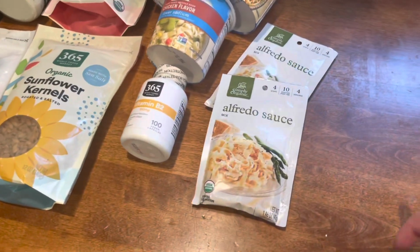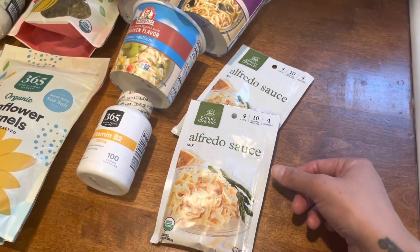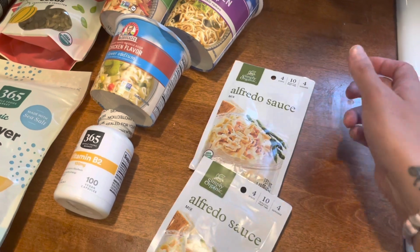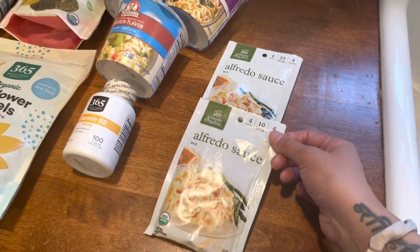So when I was talking about lighter items, I meant the actual weight of things, not like a fat-free version or anything. So we have Alfredo sauce here.